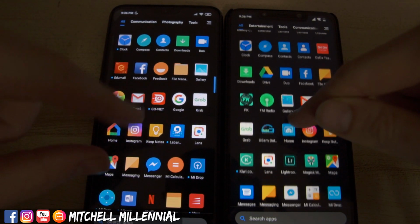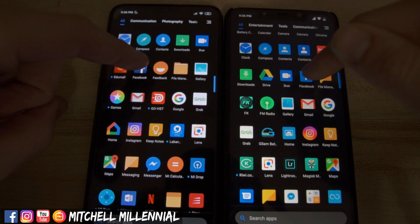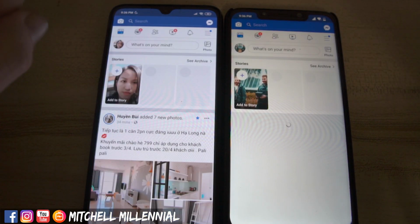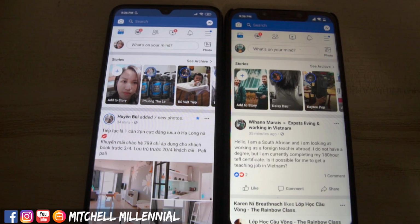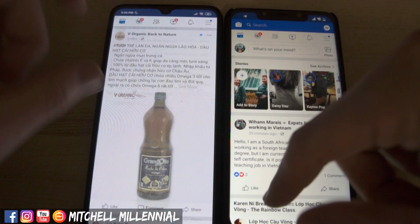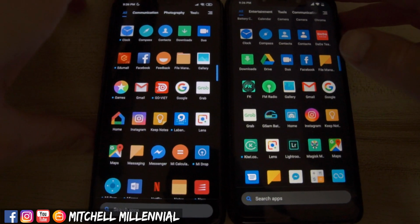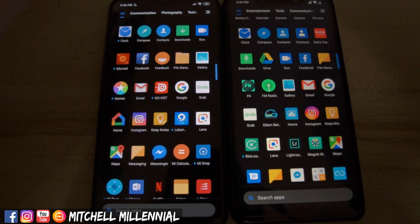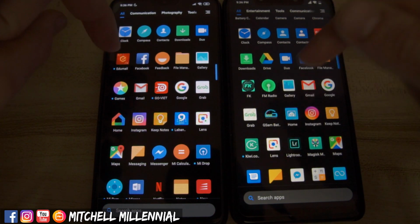So we're going to start with everyone's favorite app, Facebook. Now, as you can see, Facebook on my girlfriend's phone had more data that was cached. It is worth noting that I do have the animations on both of these devices set to 0.5x, so they are half as long.